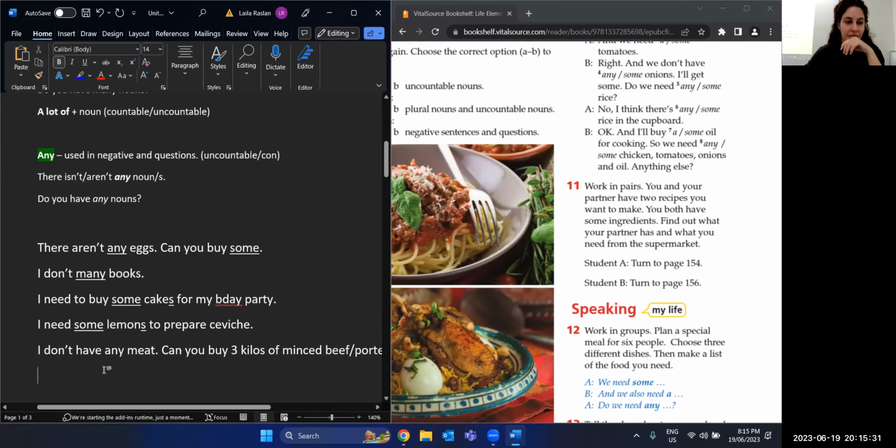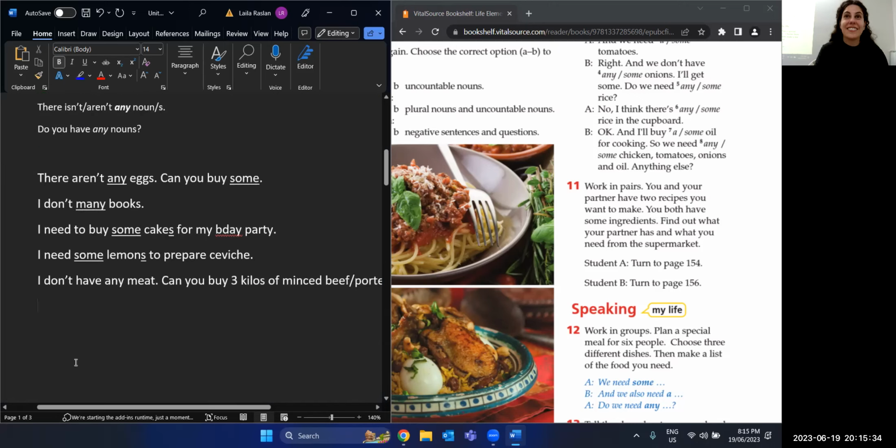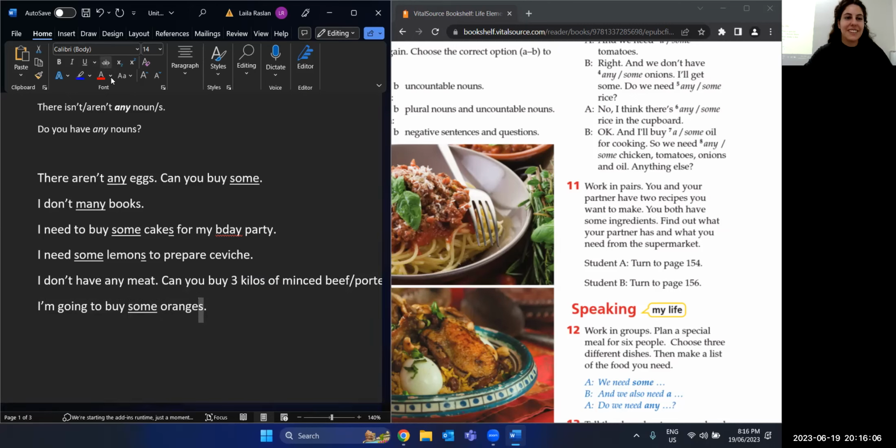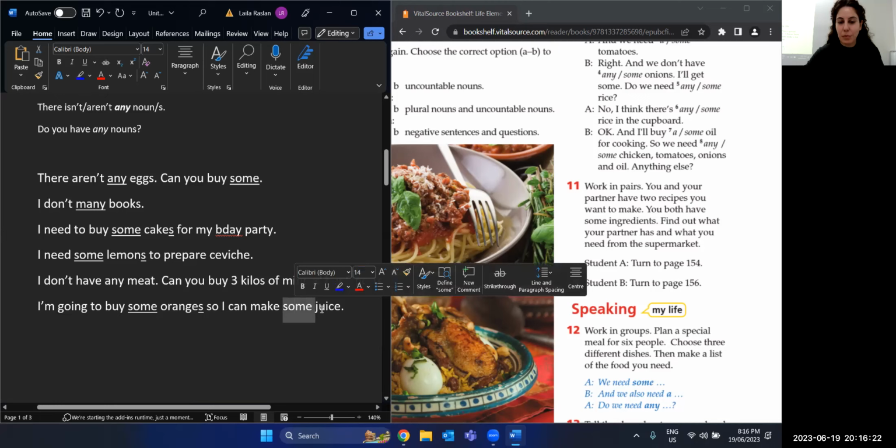Okay, Conrado. Yeah, I'm going to buy some oranges. Just one or many? Maybe many, because usually you buy more than one. Yeah, because he wants to make juice. So I can make juice. Yeah, I'm going to buy some oranges so I can make some juice. Yeah, some, more than one juice. Because it's not going to just be 1 cup of juice. It's going to be some juice that we drink.